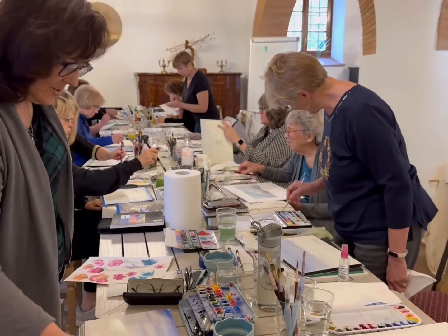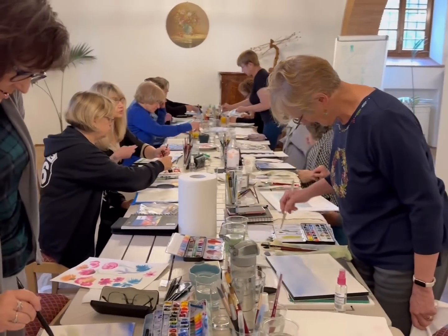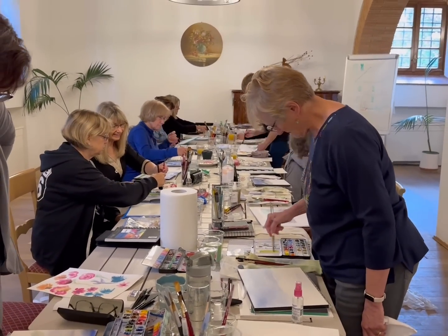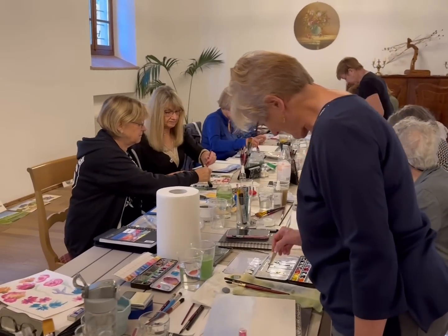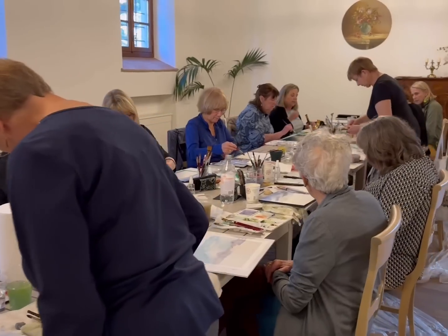It's great. And then, of course, on the second, I think it was the last night, I was doing abstracts. So I went in and did some pen and wash or ink and wash abstract on hot press.